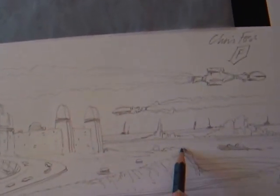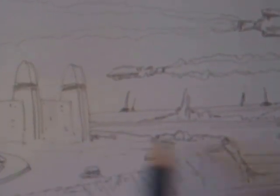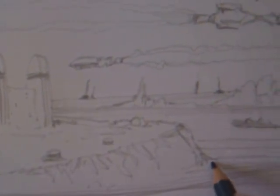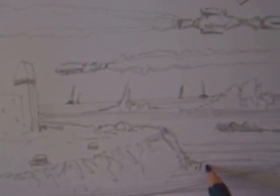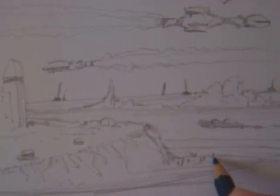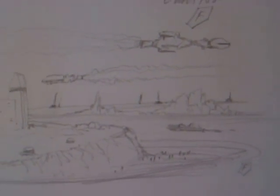Let's just make the headland look a bit better. There's that. This is what's left of the... Oh, here are people, look, on the beach at Santa Monica. Or what's left of it. There, how's that? There.